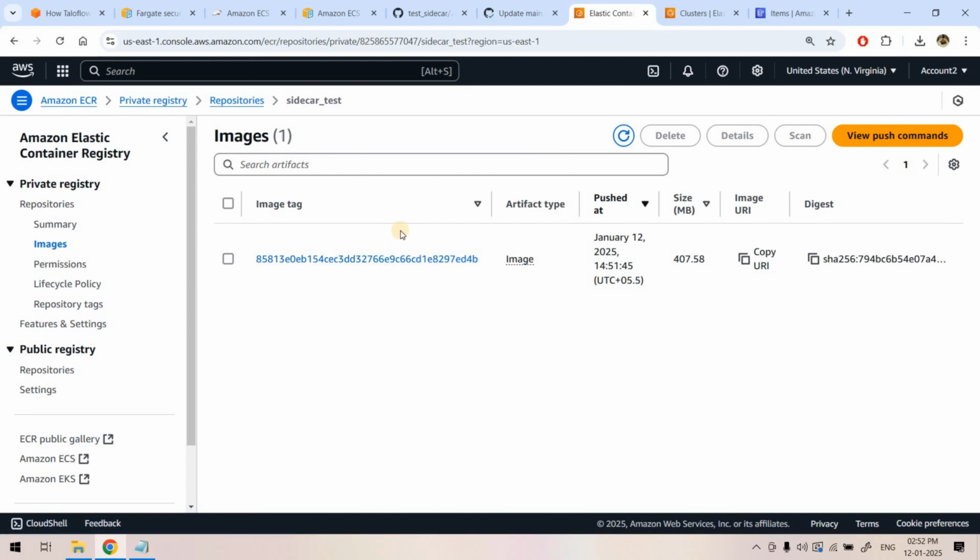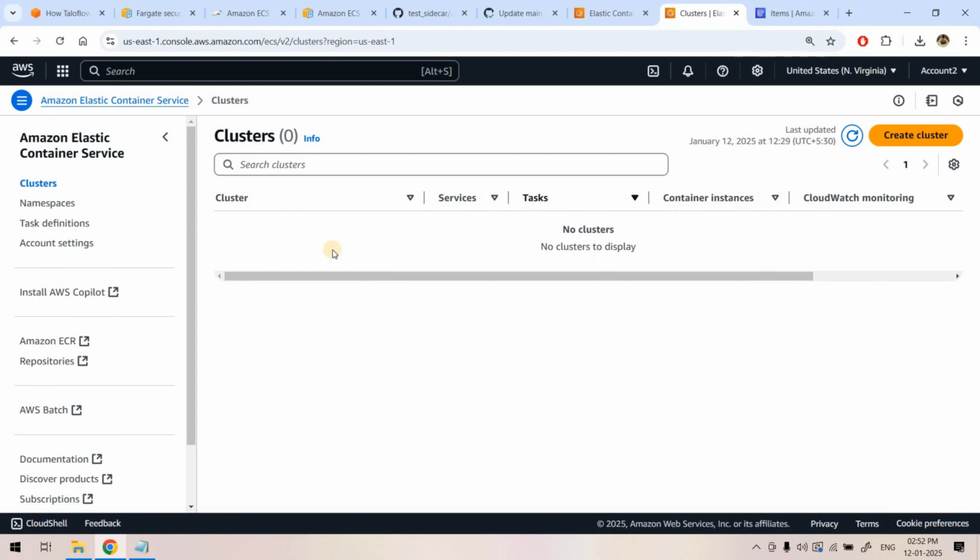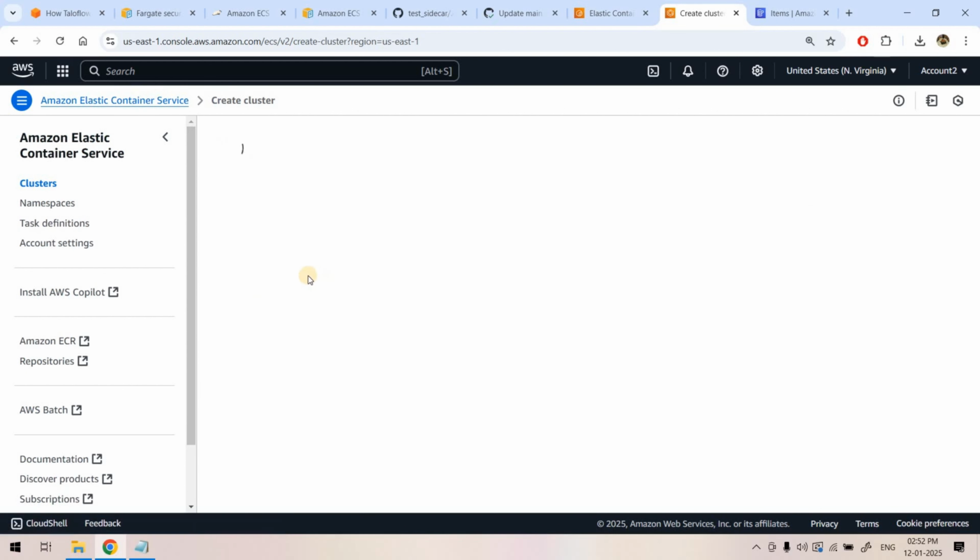And if I refresh here, you can see one image is uploaded here. And if you see the timestamp, it is 2:51 PM and currently it is 2:52 PM. So that means just now it is installed, right? Now to run this particular image, we need to have one ECS cluster. So currently I am in my AWS Elastic Container Service UI, and I will quickly create a cluster.